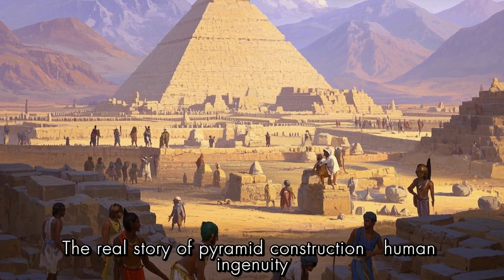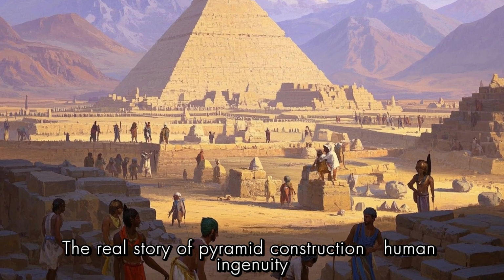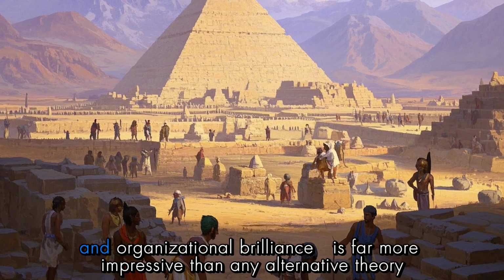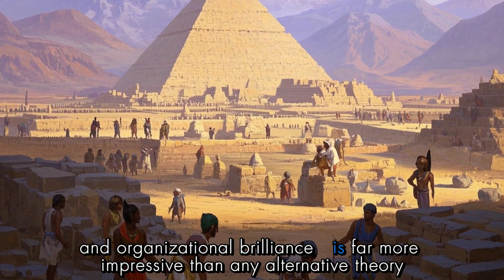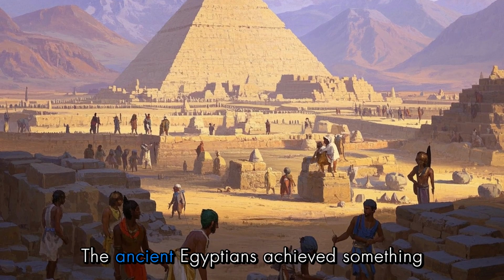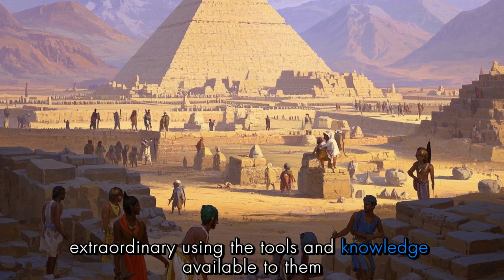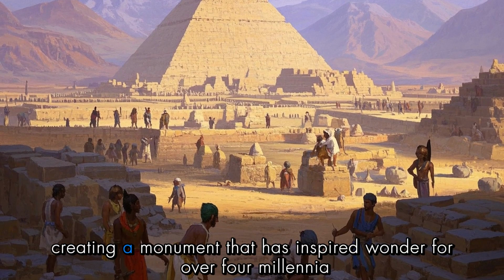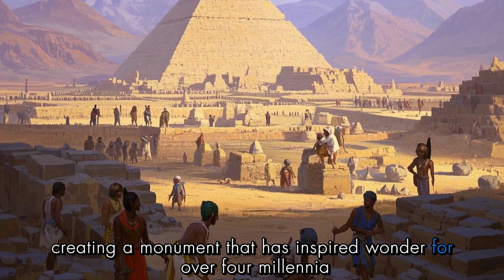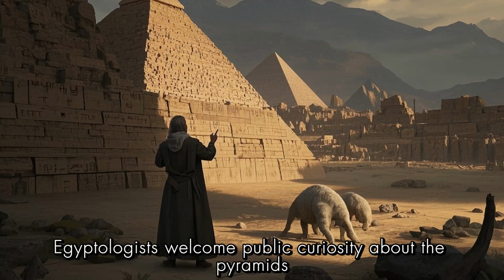The real story of pyramid construction. Human ingenuity, religious devotion, and organizational brilliance is far more impressive than any alternative theory. The ancient Egyptians achieved something extraordinary using the tools and knowledge available to them, creating a monument that has inspired wonder for millennia. Encouraging fact-based inquiry.